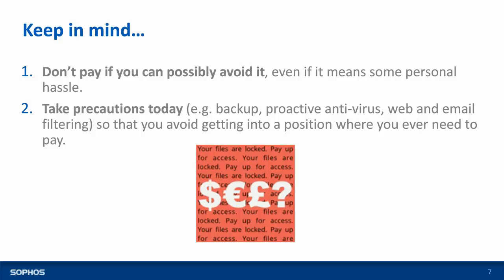It's that simple. Now, of course, the better position to be in is if you actually take precautions today and don't get into this position in the first place. If you've got those backups or all the various different layers of protection that stop these attacks, then of course you don't even have to answer this question. And also remember that if you do pay, there's nothing stopping them attacking you again the next day. So there's no guarantee.